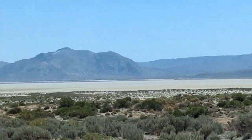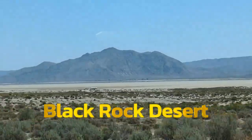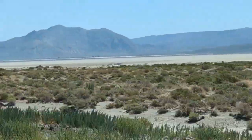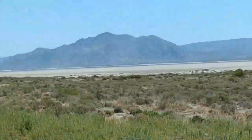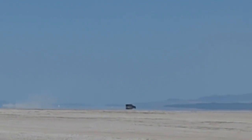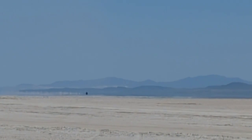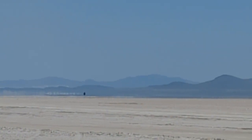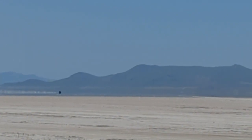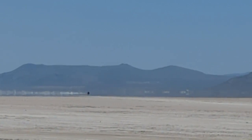You're saying that this playa has a long history of, kind of like the salt flats in Utah, of testing out vehicles and so forth. Who was the guy who used to test those vehicles out? I think, I'm not positive, but Steve Fossett. Steve Fossett. Black Rock Desert Playa, and he looks like he's going full throttle.